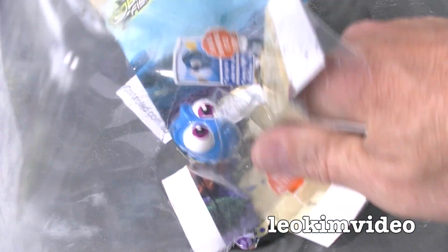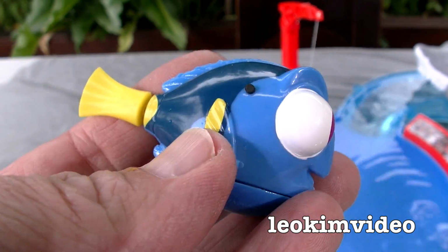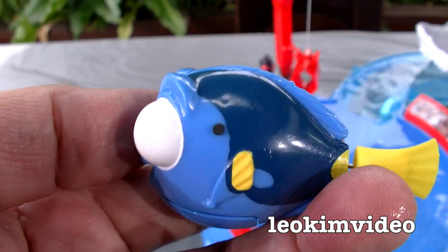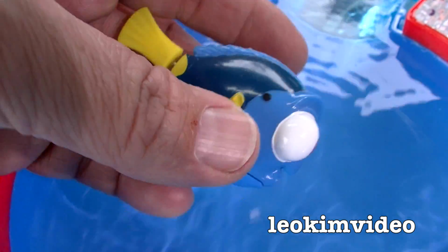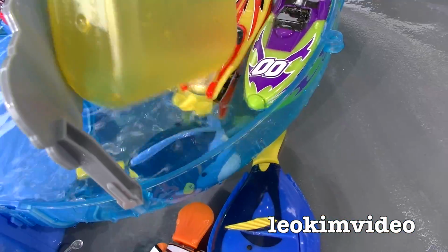Oh, single-handed unboxing again. Probably those mysterious rubber bands you can't see in here. Come on, out you come. I mean, honestly, isn't that one of the most adorable little toys that you ever laid your eyes on? I think that was the best part of Finding Dory, was baby Dory. She was so cute in the way it was done. Okay, let's see how Dory goes.